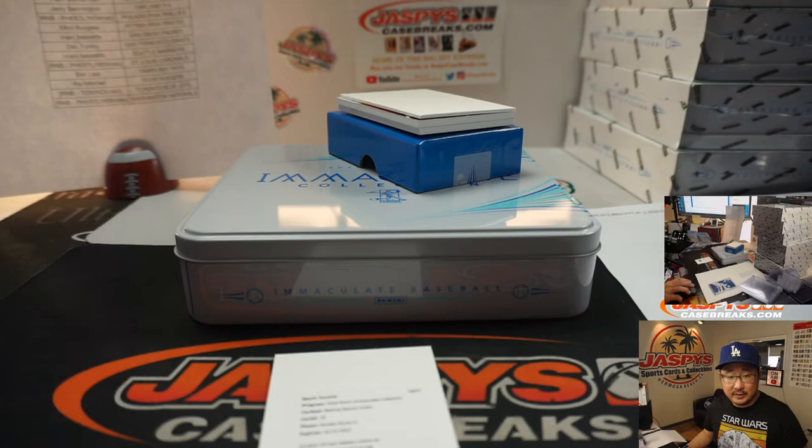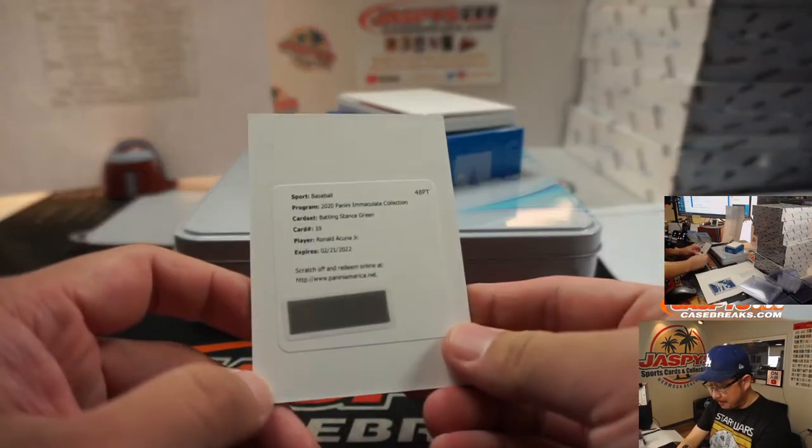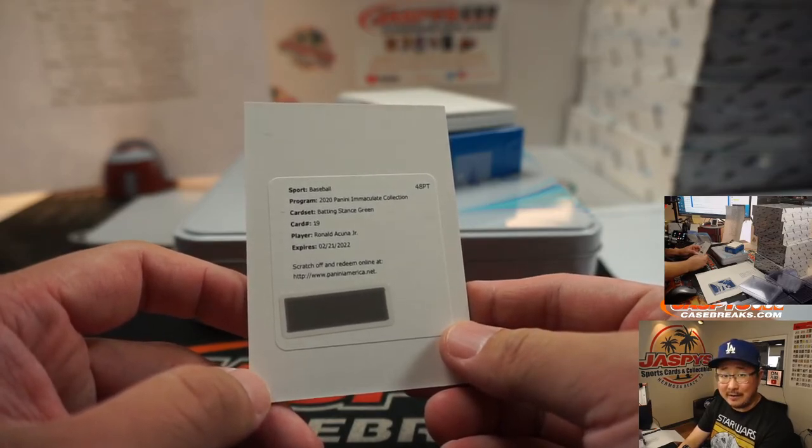Hats off, signatures, jackets, matinee, moments, monochrome, premium. Winter collection, duals, triples, quads, legends. Batting stance, autograph, relic, checklist. Card number 19 is Ronald Acuna Jr. Now, it's already out of 5. But according to the checklist, green is out of 5 or out of 3. So maybe this is out of 3. Either way, a train whistle number, out of 5s and under.